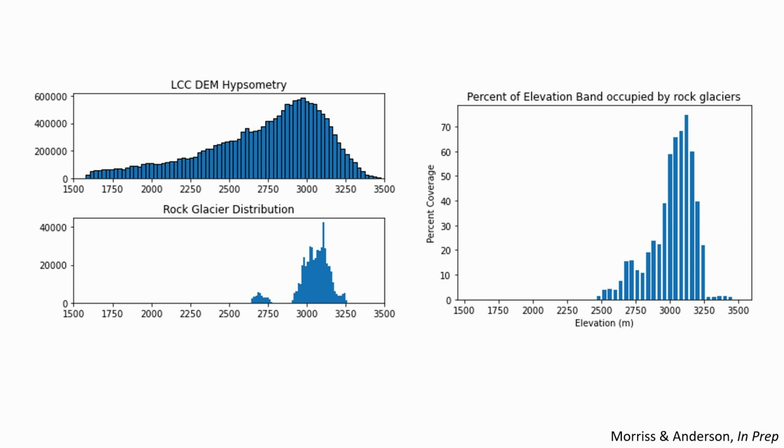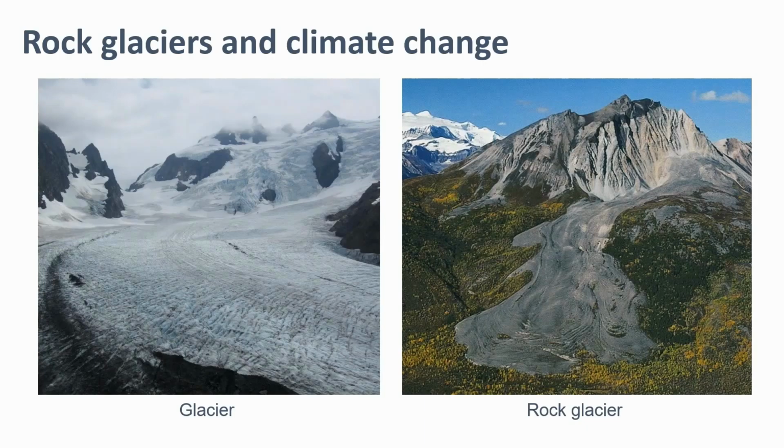So how do we talk about rock glaciers and climate change? I got you very depressed at the beginning of the talk. And we talk a lot about how quickly these ice glaciers are melting. Well, let's look at rock glaciers. And there's been some work on rock glaciers melting with climate change.